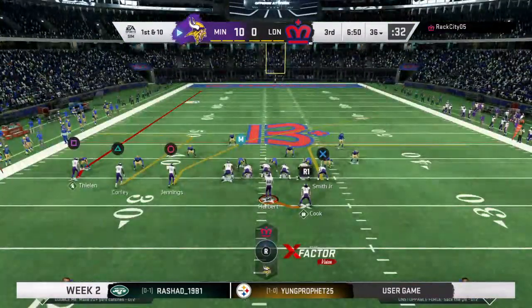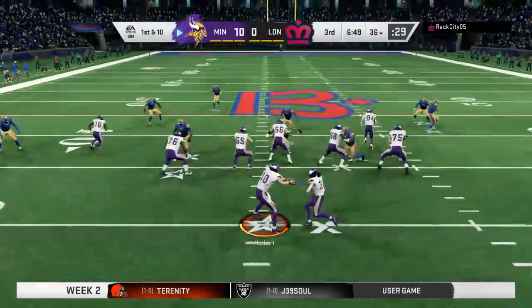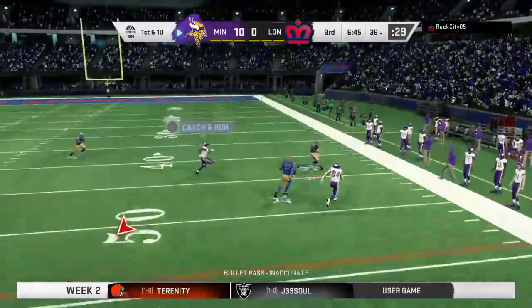Here are the Vikings now to start their next drive. This crew had to punt last time they had the ball, but when you've got a lead like this, are you content to play the field position game? You are, to an extent, especially if you like.